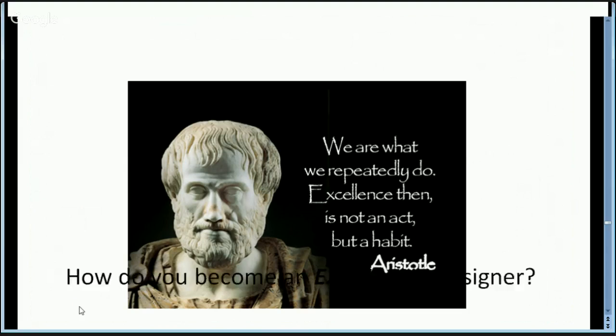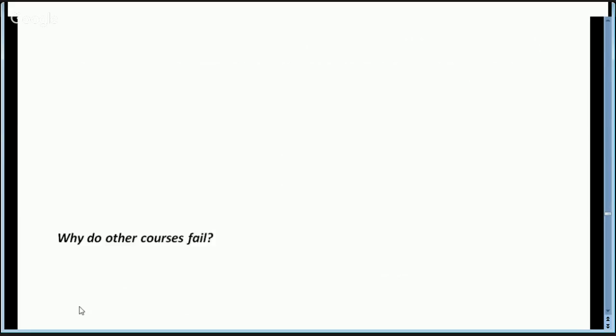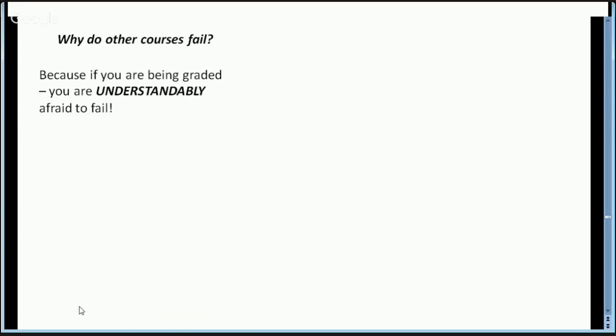So how do you become an excellent designer? And why is our course different? We've still got loads to cover. We're only just scratching the surface here, but I think this is really key. We are what we repeatedly do. I told you I'm the devil for quotes. Excellence then is not an act, but a habit. So really the key to getting good at anything is practice and consistency.